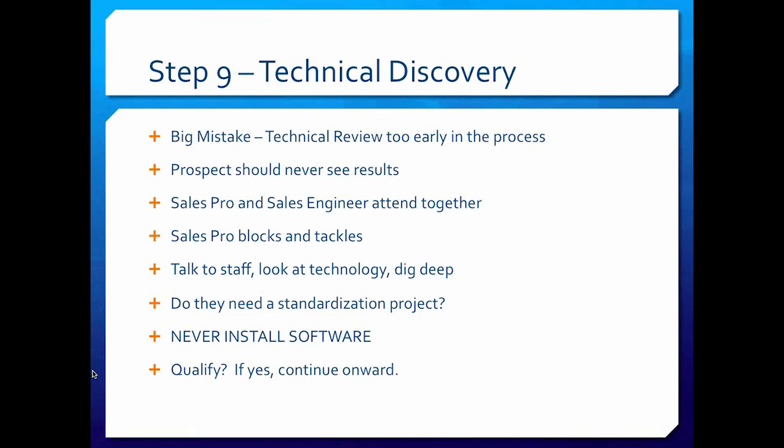The prospect never sees this. This is just a step in the process. Qualification step number 3, by the way, for those who are scoring. You want to go in there and make sure that, from a technical perspective, everything looks good.